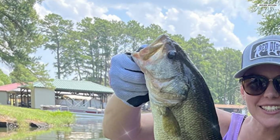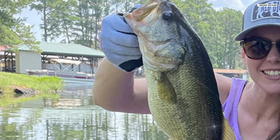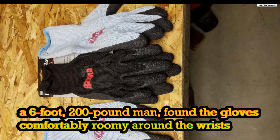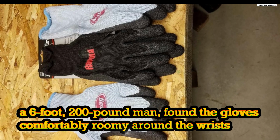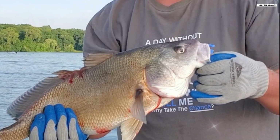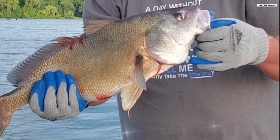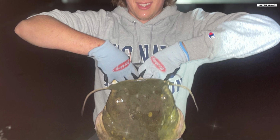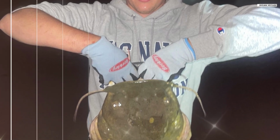One size fits most, and despite concerns about sizing, reviewers confirm these gloves fit well for a variety of hand sizes. One user, a 6-foot, 200-pound man, found the gloves comfortably roomy around the wrists, which can be especially useful when handling wet gear. Another user praised the gloves' sturdy, penetration-resistant material, which offers great protection from fish with teeth or sharp hooks. The washable material adds convenience, allowing anglers to keep the gloves clean and ready for multiple uses.